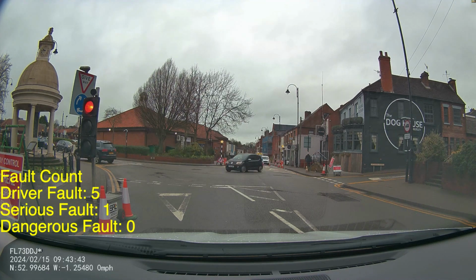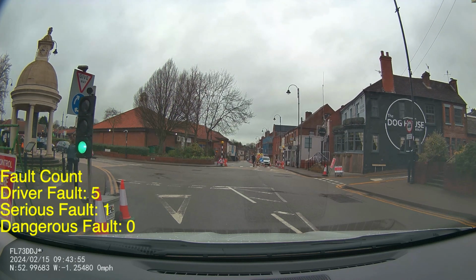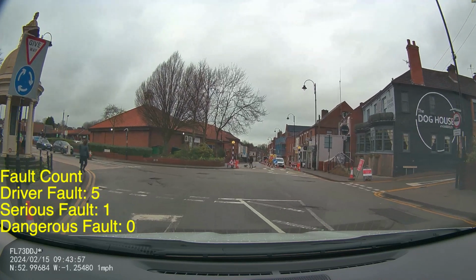As the lights change, we're going to move off with a mirror check, just making sure nobody's trying to rush around as well, because of course at temporary lights people often get a bit impatient, particularly at red like this when they've been red for a while, and they'll rush to get round.